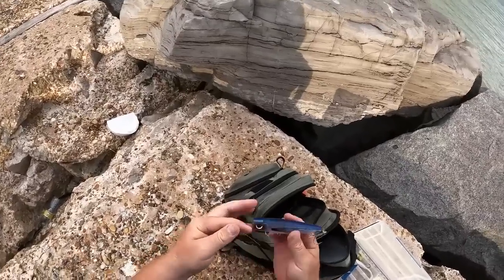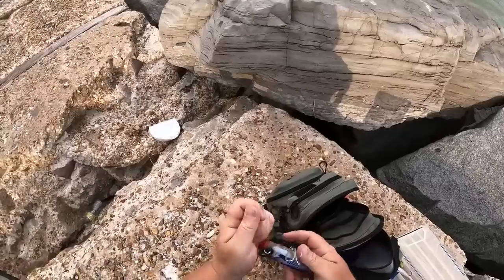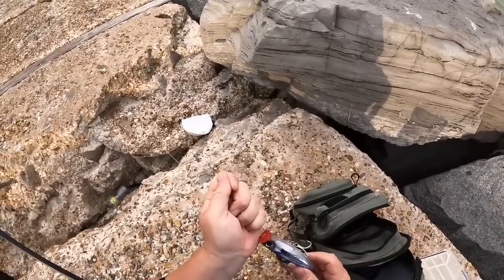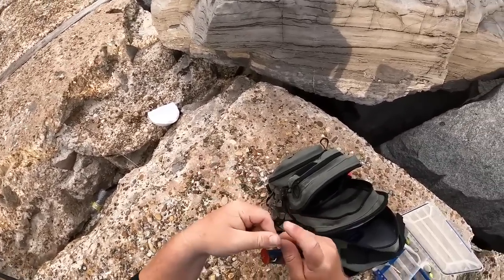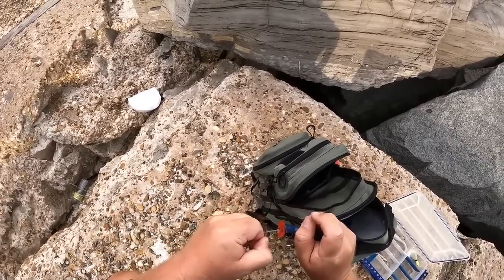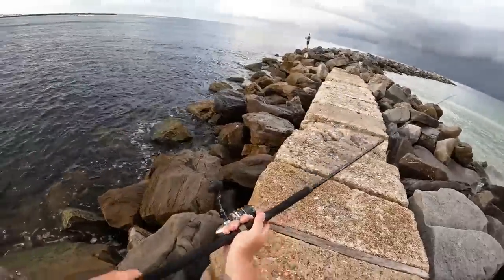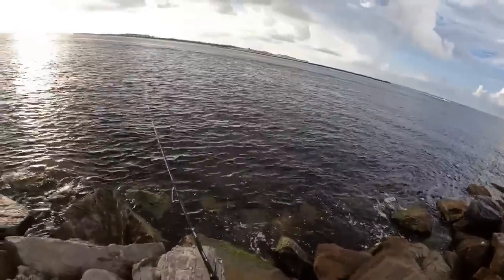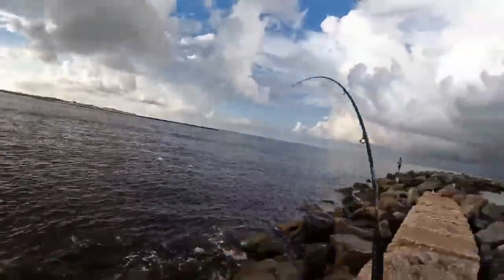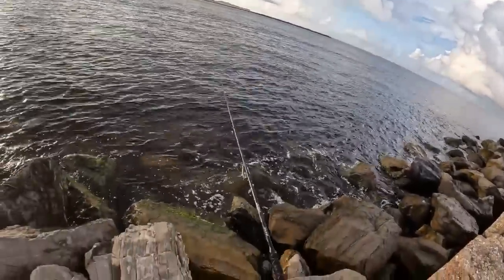All right, we are gonna try the Yo-Zuri popper this morning and see if we can get something to bite on top water. The guy was throwing top water first thing this morning, and as soon as we walked out here, he had a pretty nice redfish that he pulled in on top. So we're gonna try to do the same thing. Oh, he's on. First cast on, come off, dang it. On top water, holy crap.